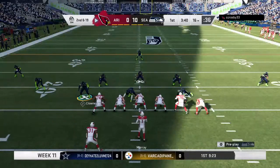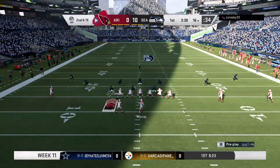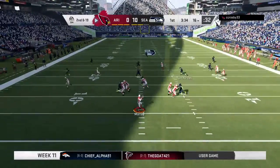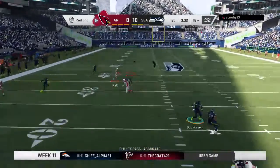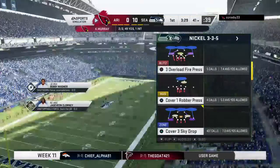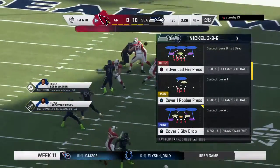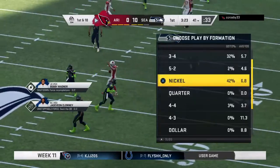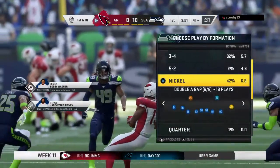A big loss there of 9 yards on the play. And it'll make this a 2nd and long. Now Murray throwing on 2nd down. That's going to be caught by Kirk. A 1st down there on a pickup of 25. It's a gain of 25 yards. 1st down, Cardinals.